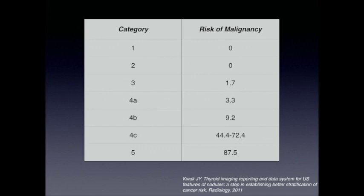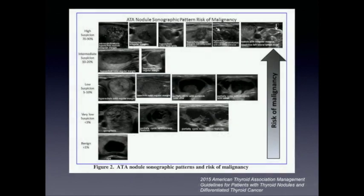And as I just mentioned, they, as well as some other groups, decided to substratify one of the levels, in this case level 4, into 3 sublevels, A, B, and C. But it's not as if at this point that anybody had found some other sign of malignancy that nobody else had discovered. The American Thyroid Association in 2015, in their guidelines, took a slightly different approach, which is pattern-based.